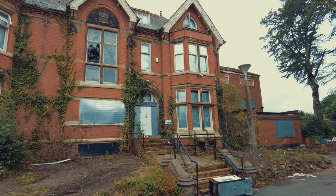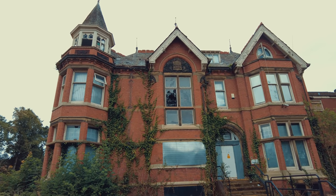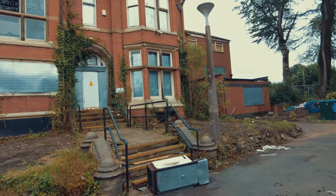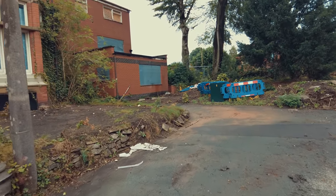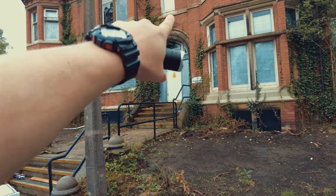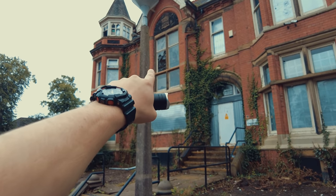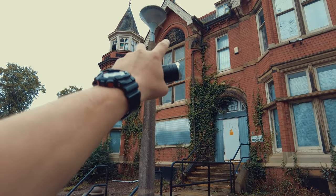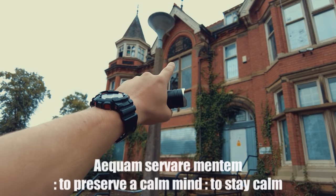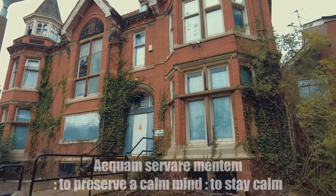Just look at that bad boy. What a foreboding gaff. Now I'm going to just jib in and I'm going to get my cinematics last. But just look at the old front door there. You can see all the ivy climbing up and just look at the windows up top. They were actually stained glass at some point. And at the top, on the little carved thing, it says "Equam Servare Mentem," whatever that means. And right there is a little gargoyle on the corner.